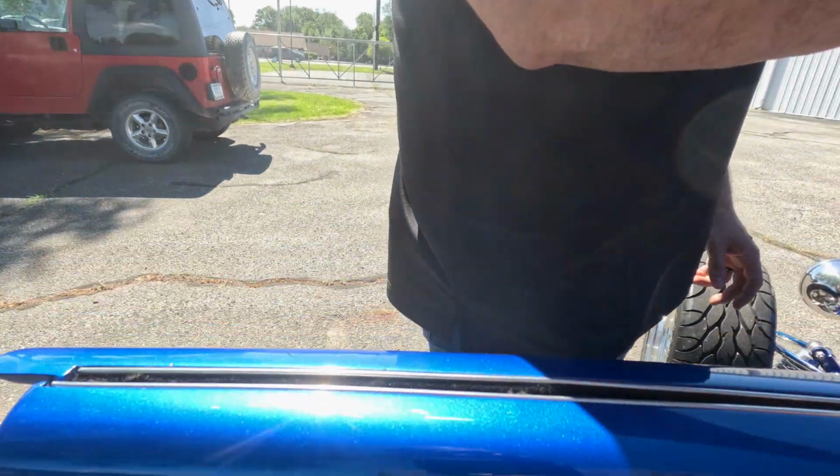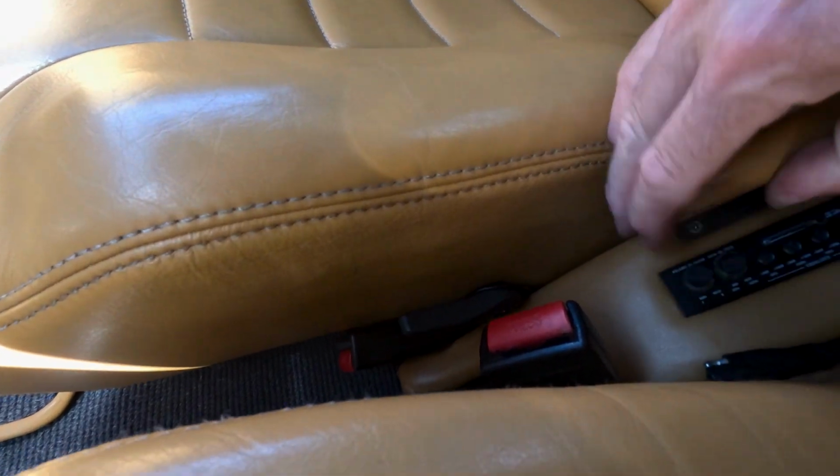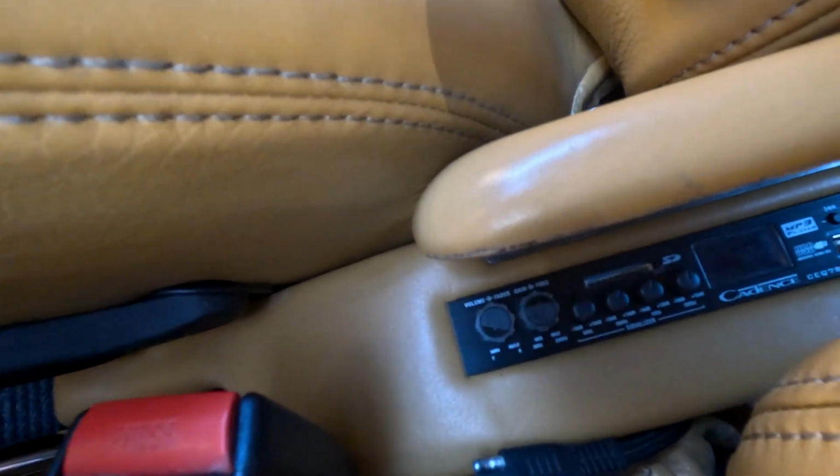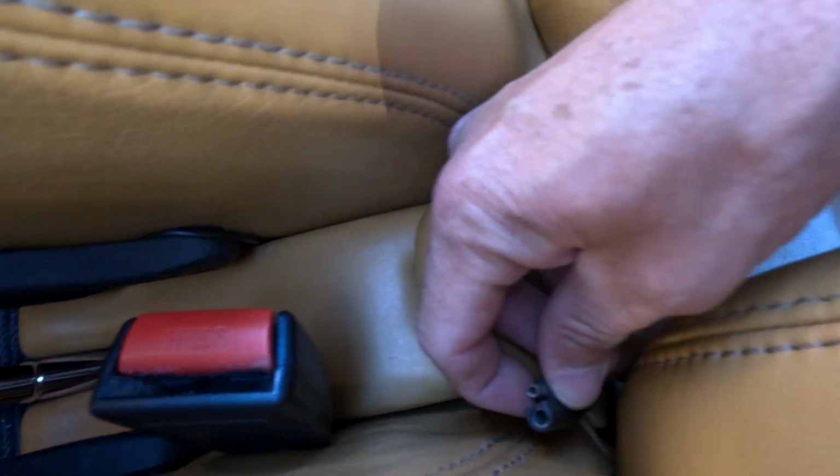Did you show them the hidden stereo? Oh, no. It does have a hidden stereo that's auxiliary and USB. It's in between the seats. And this is for your trickle charger.